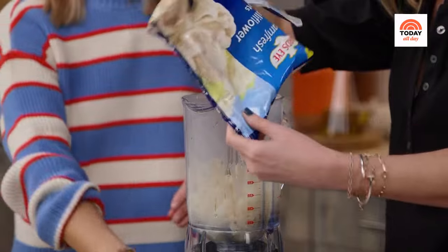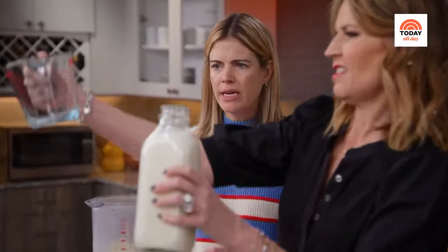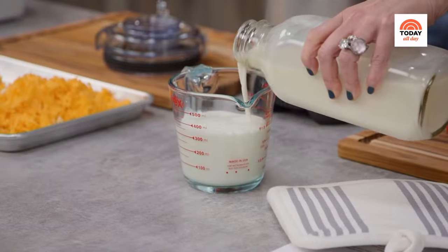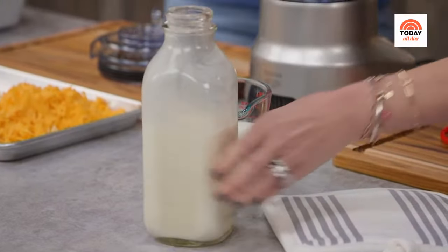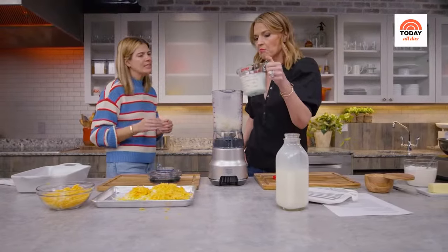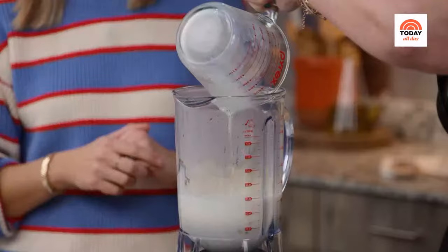So now we're going to add 1.5 cups of milk. We have whole milk here. You can use 2%, but I wouldn't go any lower than that just because it's going to add flavor. And it's helpful if the milk is at room temperature. If it's not, you can always microwave it for 15 to 20 seconds. It'll just help when you make your roux that everything's kind of consistent.